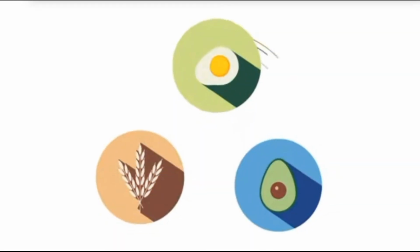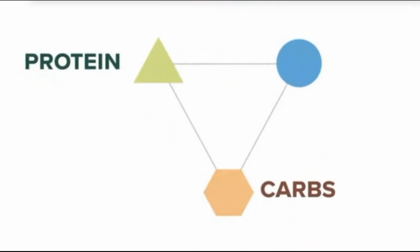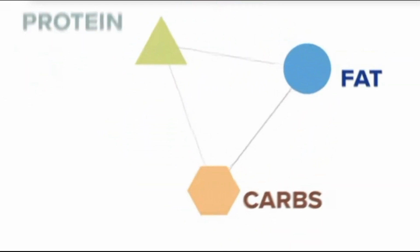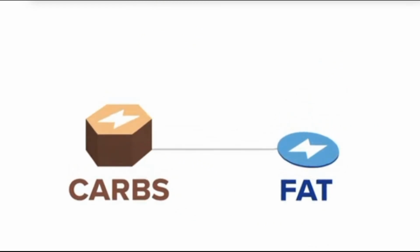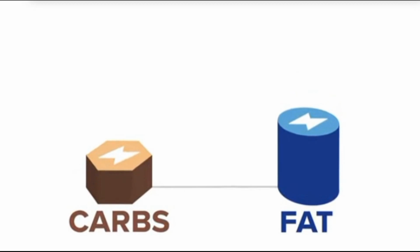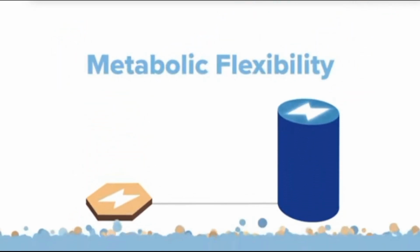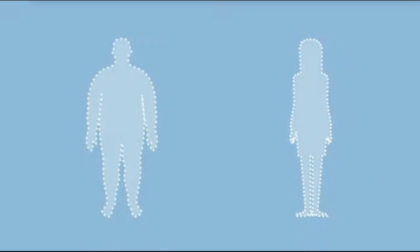Our food is made up of 3 primary macronutrients: protein, carbohydrate, and fat. Our bodies are designed to use both carbohydrate and fat for energy. We call this ability to switch between these macronutrients metabolic flexibility. This ability has elegantly served us throughout history, in times of surplus when food was plentiful, and in times of famine when food was scarce.